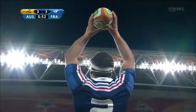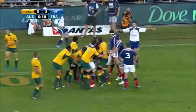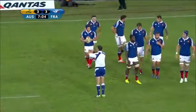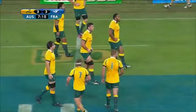Dragomir, very, very good line-out jumper for France. He'll marshal the troops. Surely takes it. Contact in there. Contact in there. Penalty goes against the Wallabies. Opportunity for France to get it into Australian territory. Rob Simmons calling the line-out plays for the Wallabies.